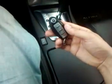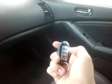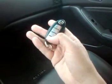Got the original Nissan key fob. It does work. It'll lock the locks, open the locks, pop the trunk, sound the alarm. They all work. Start the car up. Push button start. Car starts right up.